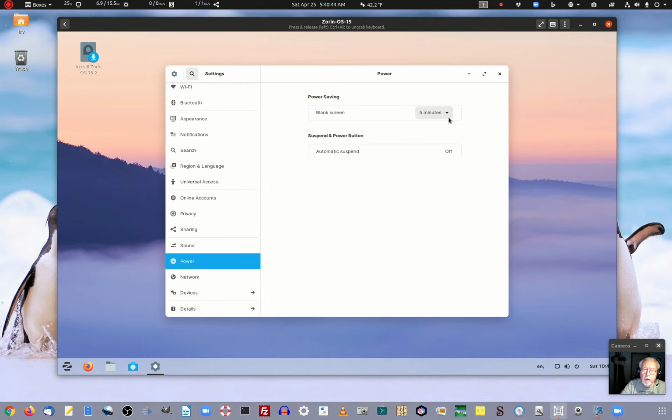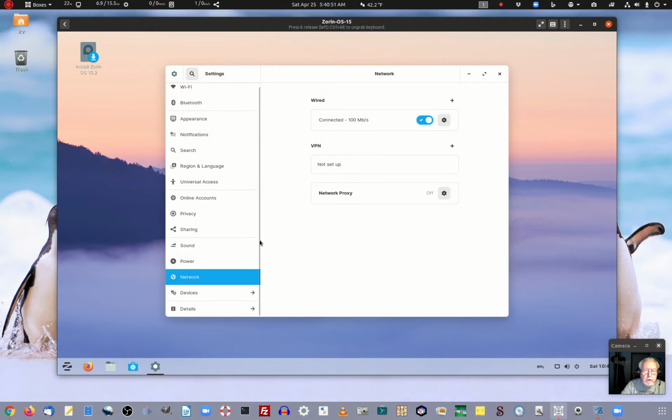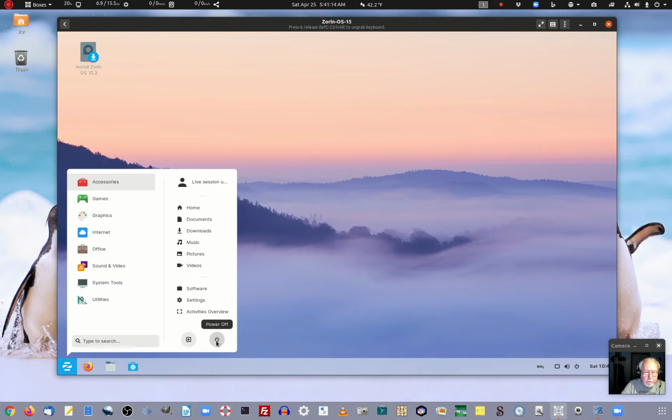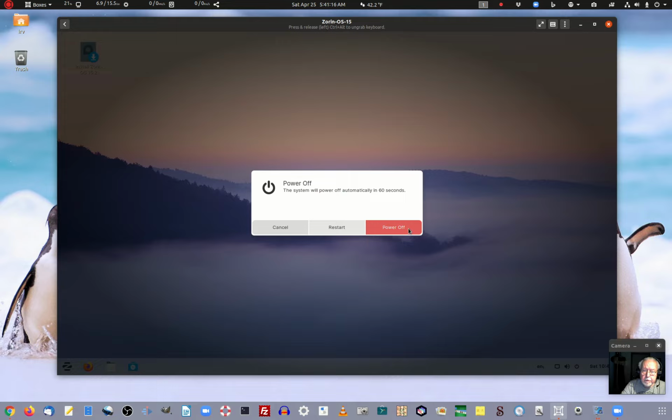Like this is the power. I could set my screen to shut off in 5 minutes if it's inactive or whatever. My network settings, I'm connected right now on 100 megabits per second. And actually I'm running at 200, so if I did a speed test, I mean. Oh, anyway, that's an operating system running within an operating system. Okay, let's bail out of here. Power off. Power off.